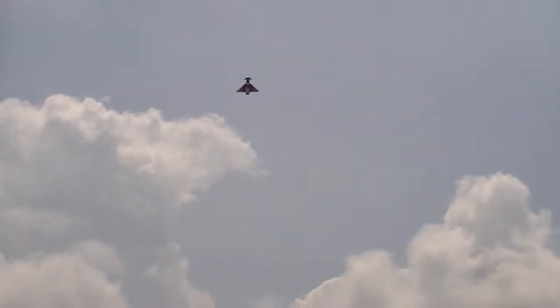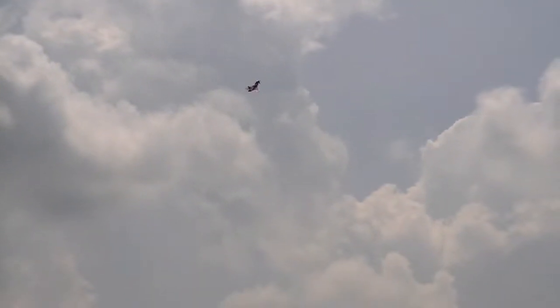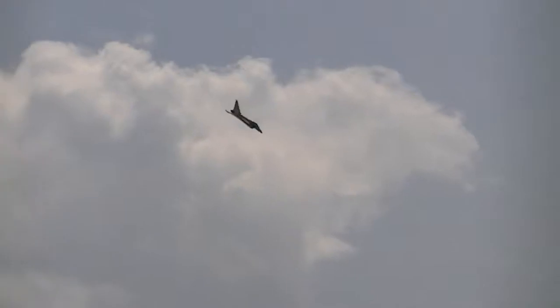Whoa, look at that. Not while I'm on one. Hey, someone's off on the horizon there, dragging some smoke too. You see that? I wonder if that's a commercial aircraft. It's like a hummingbird. What's keeping it up?